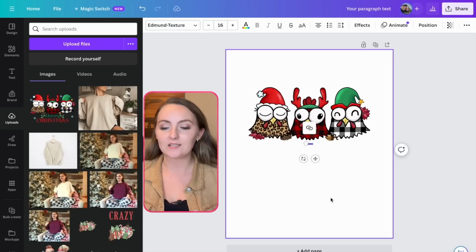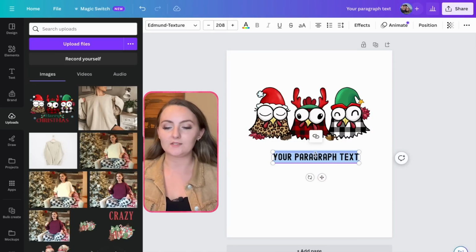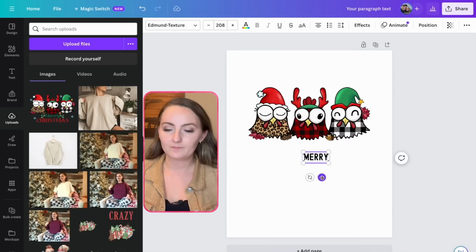Coming back over here to Canva, we'll add some text to my design, and then I'll show you what I had in mind for the sleeve, since again, that's why we're here. You can click the T on your keyboard to get a text box, and this one we'll have say Merry, and put that above here, above the chickens.